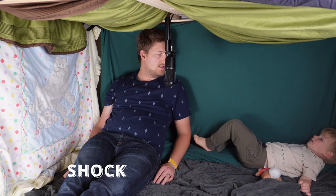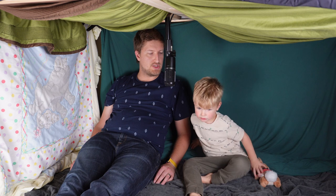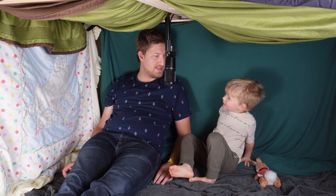I have one more fun fact for you. A group of cassowaries is called a shock. So when they have a bunch of cassowaries all together, you could say, look at that shock of cassowaries. Can you say shock of cassowaries?